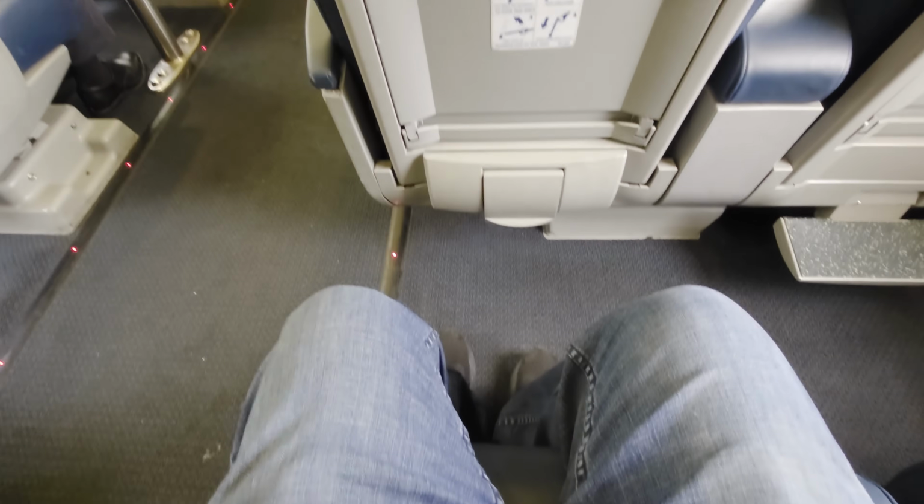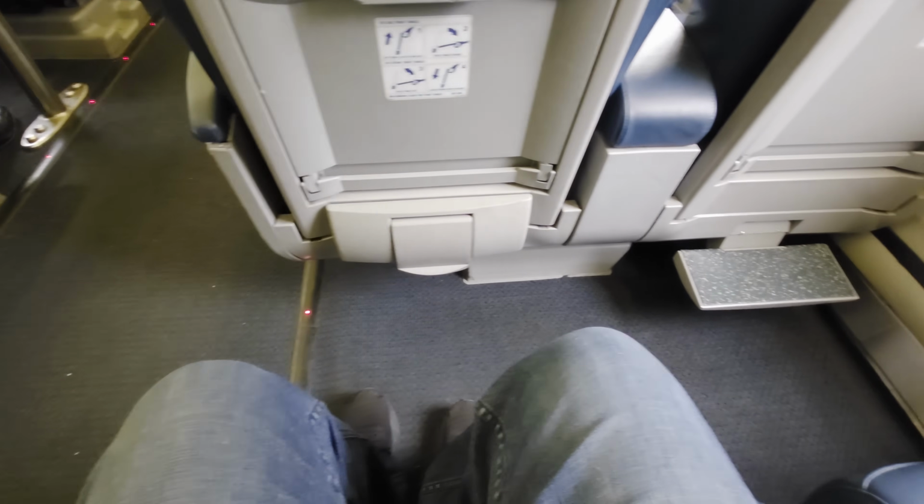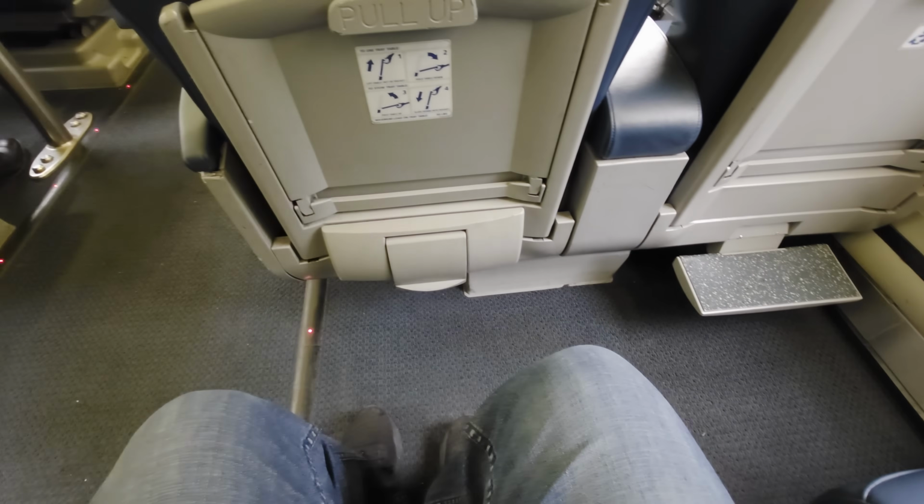At the double seats, there is plenty of legroom, even if you are a taller person. The seats are wide enough where if you are seated next to a stranger, you won't have to fight for space.